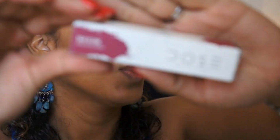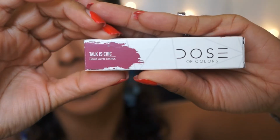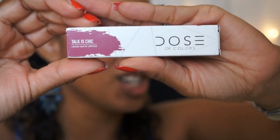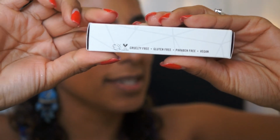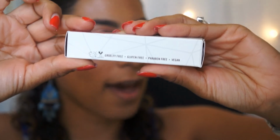And last but not least, the last product that we did receive in this month's Boxy Charm was this Dose of Colors Liquid Matte Lipstick. And this is in the color Talk-ish Chic. I have always wanted to try out Dose of Colors, and I finally got one in the Boxy Charm, which I was so happy about because I don't have to pay full price for the product, and if I do end up liking it, then I can go and purchase it. And right here on the box, it does say that Dose of Colors is cruelty-free, gluten-free, paraben-free, and vegan.